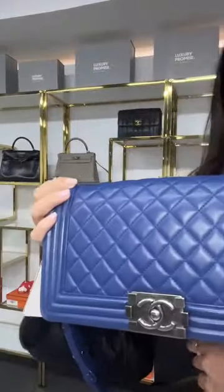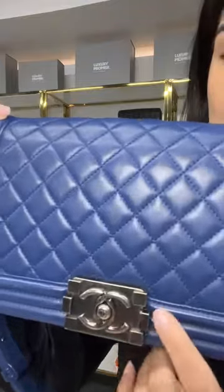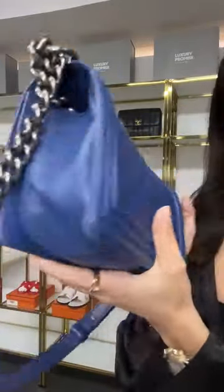I've actually never seen the Chanel Boy in this color. Typically, we get them in black and burgundy and gold. Never in this color, which is why I love it even more, because it's quite a rare color to see it in. Now, this is crafted from lambskin leather. You have that gunmetal hardware finish, beautiful in the medium size.